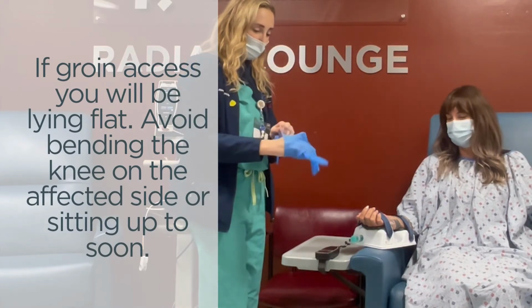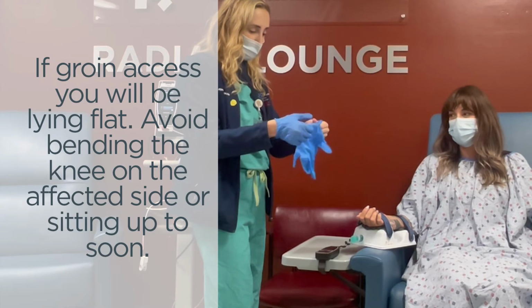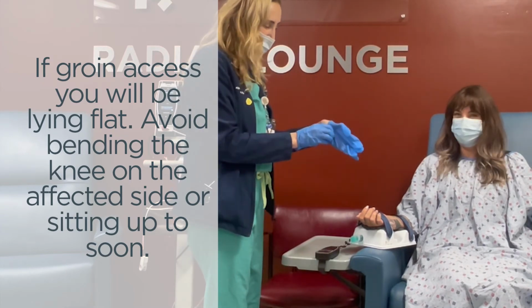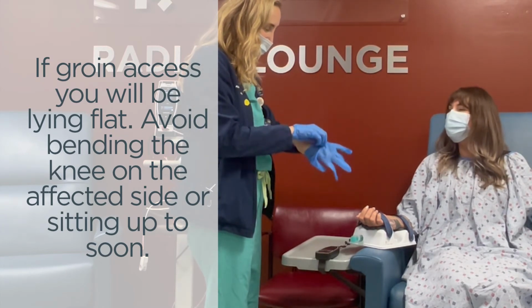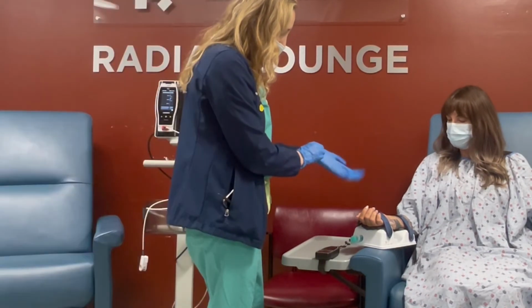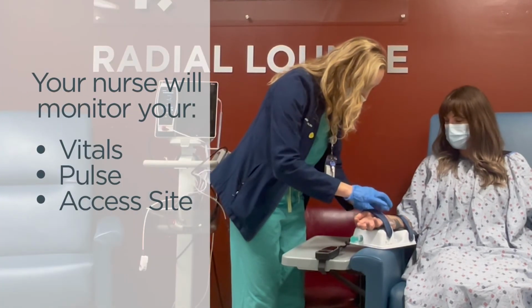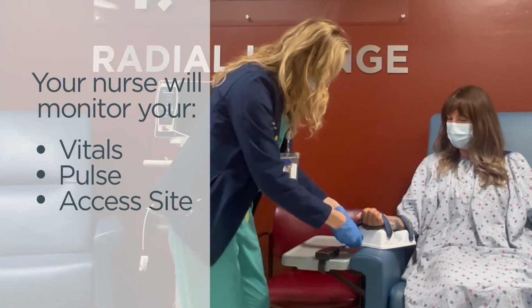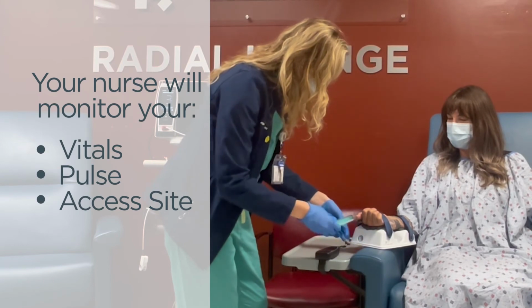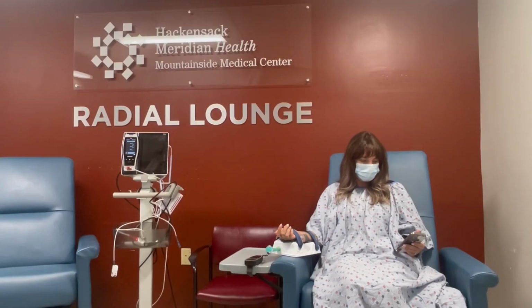If your groin was the area used for access, you will be laying flat for 4 to 6 hours to help prevent bleeding. Bending the knee on the affected side or sitting up too soon creates pressure that can disrupt the puncture and cause bleeding or hematoma. A nurse will be checking your vitals, pulses, and access site at frequent intervals to monitor your status. Try to relax, and we will take care of whatever you need during this time.